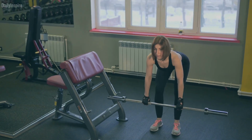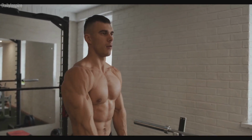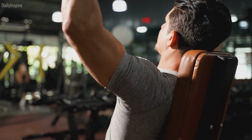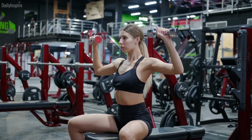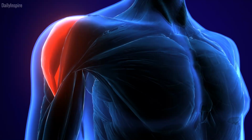Often, we tend to focus on the muscles we can see in the mirror. The anterior deltoids get all the love, while the posterior deltoids are neglected. But here's the deal. To achieve that well-rounded, boulder-like appearance, you need to work all 3 heads of your deltoids: the anterior, lateral, and posterior. So if your training is skewed towards one particular muscle group, it's time to reassess and balance things out.